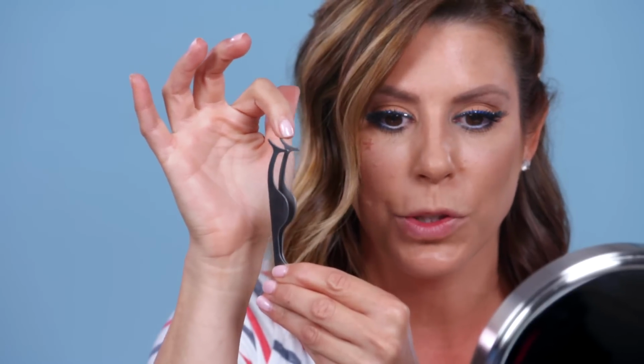And this is the tool I use. Some people just use regular tweezers, but this is the one that I use, again picked up at the grocery store. It looks like that. It basically holds a whole strip. It's where science meets beauty right now. So I'll show you.